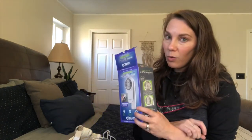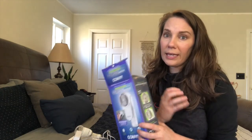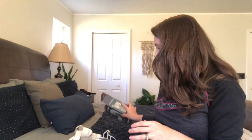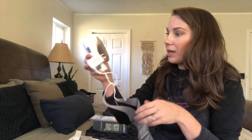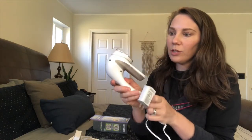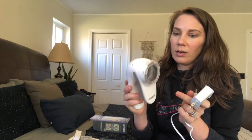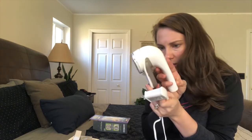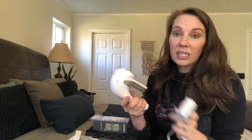So this time, when I have some sweaters that are in serious need of this, I went online to buy another one, and I found this one. I've already opened it and used it. But this one is actually a rechargeable one, which I love because then I don't have to use the batteries. So it came fully charged. And yeah, it's really loud. And I already did one sweater, just a little bit of a sweater. Anyway, it does a really good job.